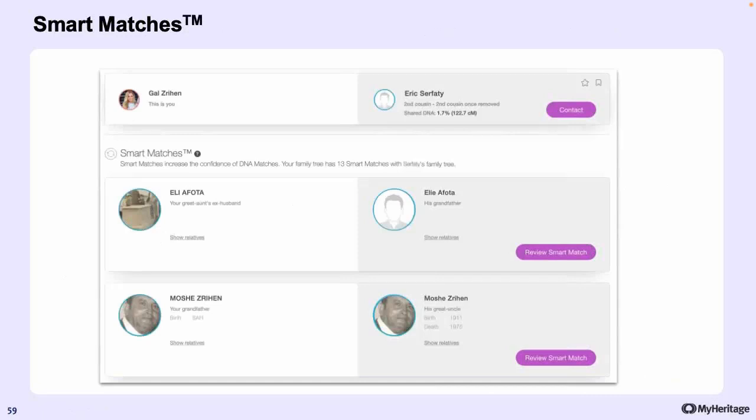So I got my match, and the match name is Eric, and we share 1.7% of DNA, 122.7 centimorgan. Well, that's not a lot. I don't have a lot of information. And I know it's somewhere between second cousin and second cousin once removed. First of all, I want to confirm it. And second of all, I want to make sure what the exact relation is. So when I scroll down in my match page, I saw the smart matches section. And as it says, the smart matches are here to increase my confidence in the DNA match. The more smart matches I have between my tree and Eric's tree suggests that there is indeed a genealogical relationship between us.